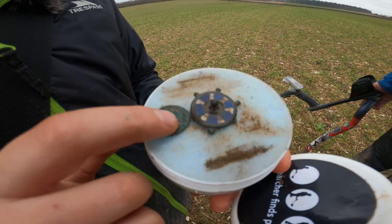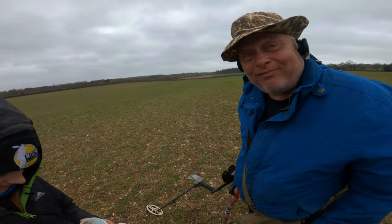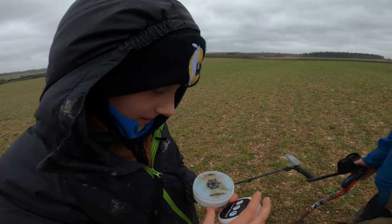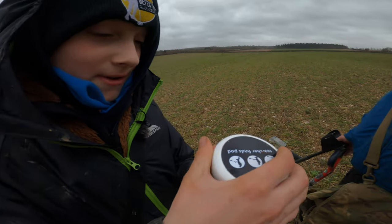What a beaut. And with a little Roman. Do you know what? It's just a stunning brooch. One of the best I've seen. Lovely thing. Can't believe that. Love the colours. Oh, I'm going to wear that tonight. Look at that. Look, brand new.